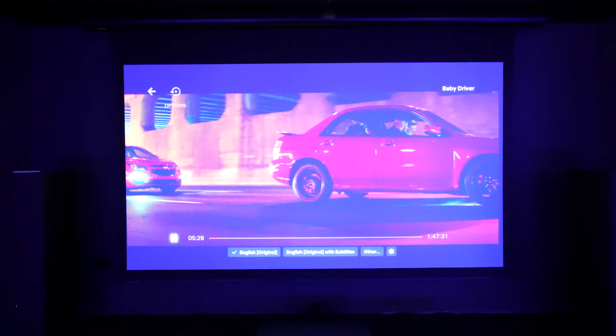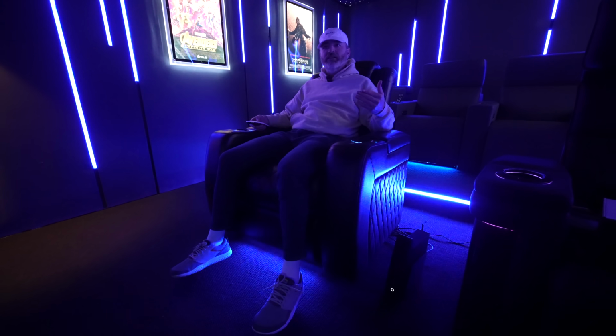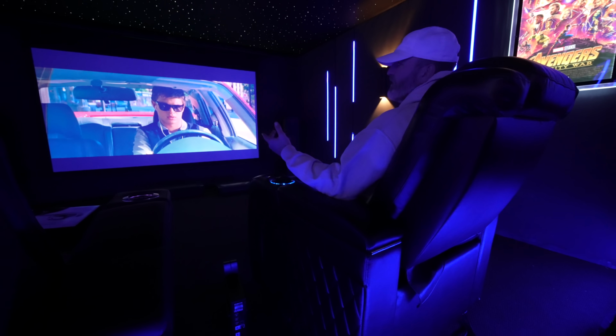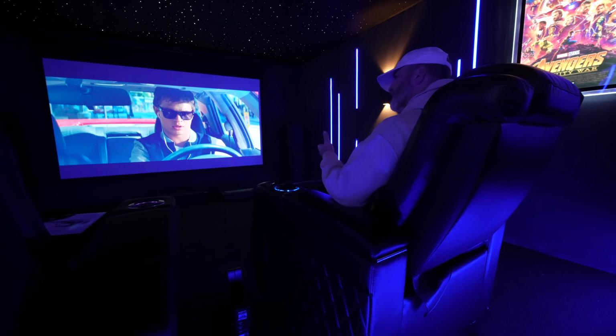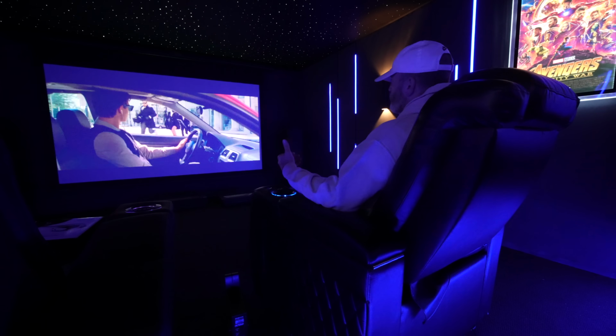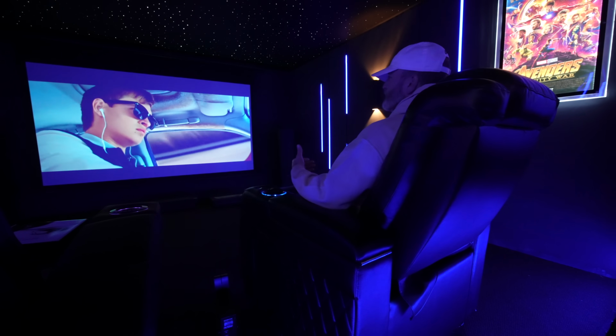So I've got Baby Driver queued up because you have the car scene. It's really wild how this thing responds to it. Look at this. So you're having the car scene, and my chair is mimicking the behavior of the car. And then normally I'd have this in conjunction with extremely loud audio, but for the purpose of this video, I'm obviously not gonna do that. Here we go. Boom. This is like the best for car scenes.